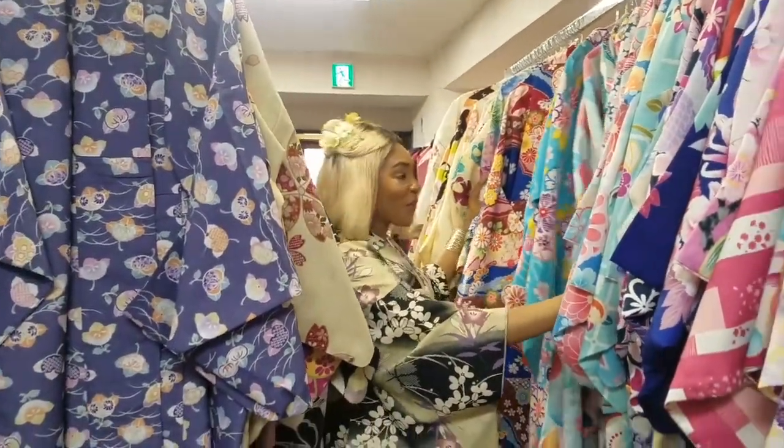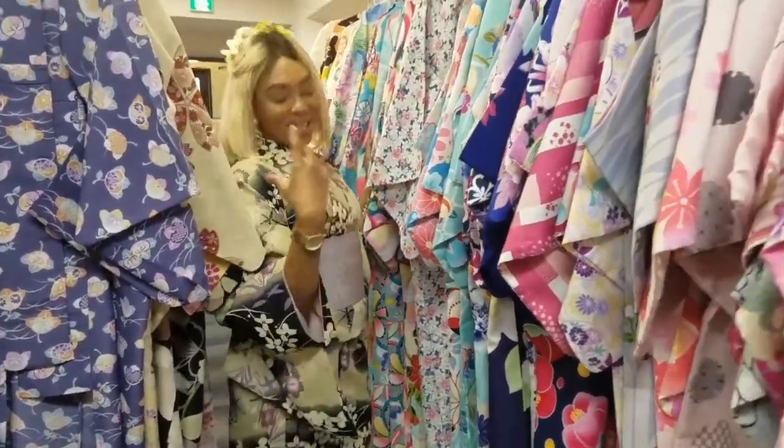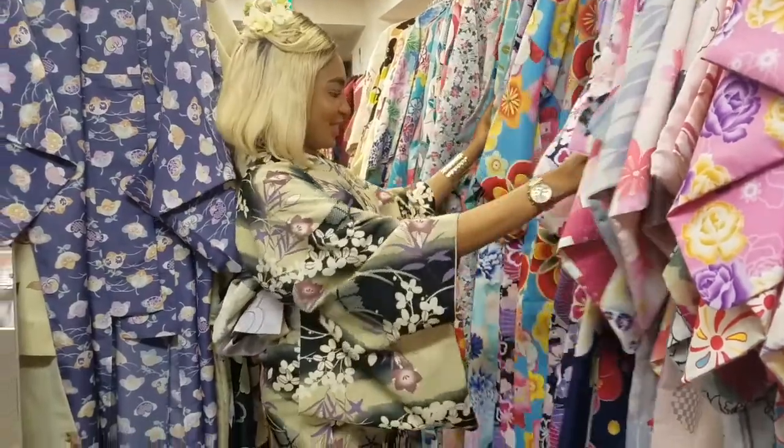Blue is my favorite color, but I chose blue. Why didn't you choose blue today? No, I like this one. This one is okay. Like really sophisticated. It is.